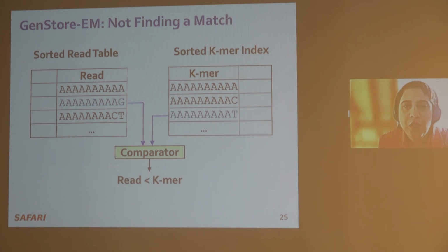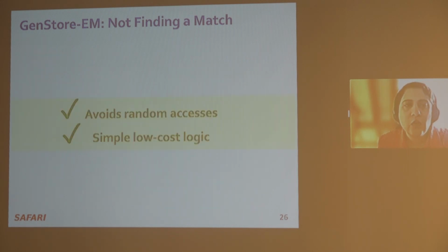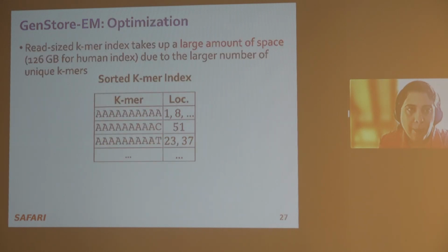Okay, so if the k-mer is alphabetically larger than the read, we conclude that the read does not match any k-mer in the index and needs to be sent to the full mapping process wherever it's happening. Then we go to the next element in the sorted read table so we can examine the next read. So using this technique, GenStore EM avoids random accesses and performs filtering only using low-cost logic.